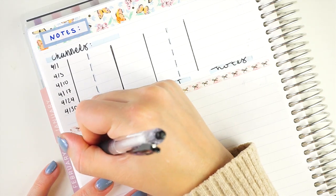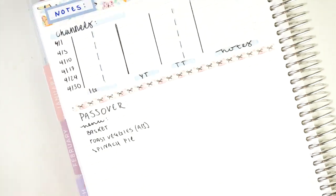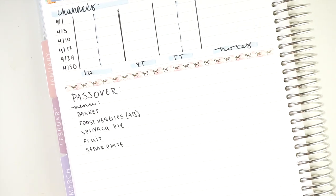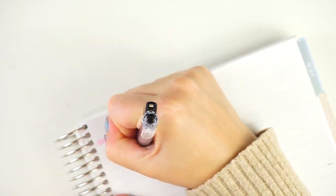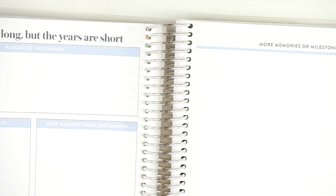And then I also have a section here for planning out our Passover menu for the Friday for the party that we're having. And then I'm going to have a little thing for my office that I moved over from March because I didn't really get to finish that project. So I wanted that in this section as well. And then a blank one that I'm just going to leave for some garden stuff because I'm hoping to plant some more stuff. I always start the year with the best of intentions with gardening, but I have the very polar opposite of a green thumb.